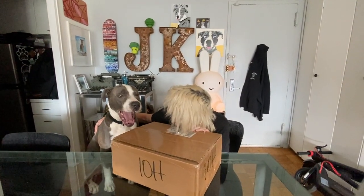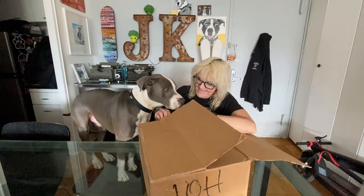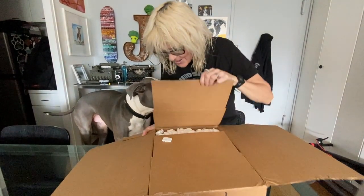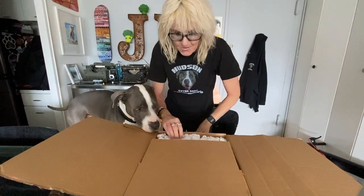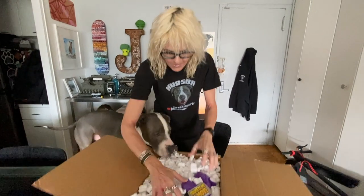So here it is. You ready, Hudson? Okay, here we go. I did the dangerous scissors. Hudson, what's in here? I guess I didn't get all the scissors away. I got it. Oh, nice big box. Styrofoam peanuts. It looks like there's a toy for Hudson, too.